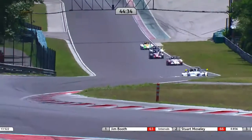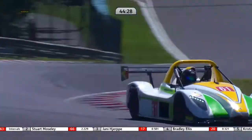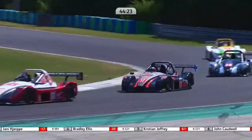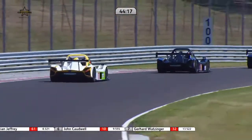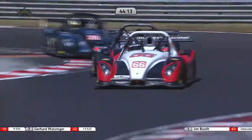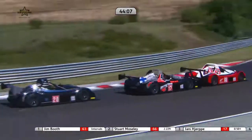Yanni has a lot of straight line speed, so he could make the move on Mosley down the front straight if he gets the opportunity. Now, what's interesting for me is that Stuart Mosley's not really romped away from this group and stayed with Jim Booth. If anything, he's sort of slipped back into them. No, and as I was saying, we're genuinely now seeing Mosley isn't really the pace man. It is Yanni. He's the one who's clawing his way forward, and Jim Booth is away at the front now, and Mosley's been caught. Yeah, and Yanni's always looking every which way.